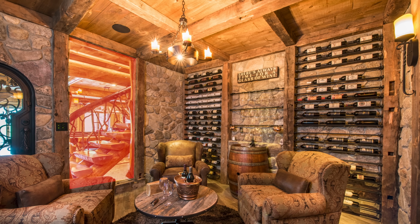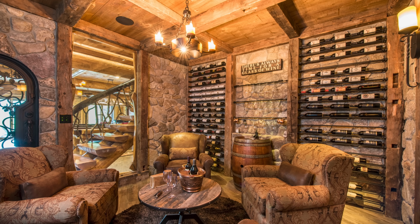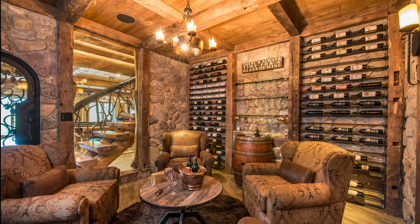And then see that opening by the stairs? That's not a doorway, that's about 9 feet of glass. It lets in natural light from that big walkout wall we saw earlier, and you can also see how nice those log stairs are. Just a great idea to add that window in.